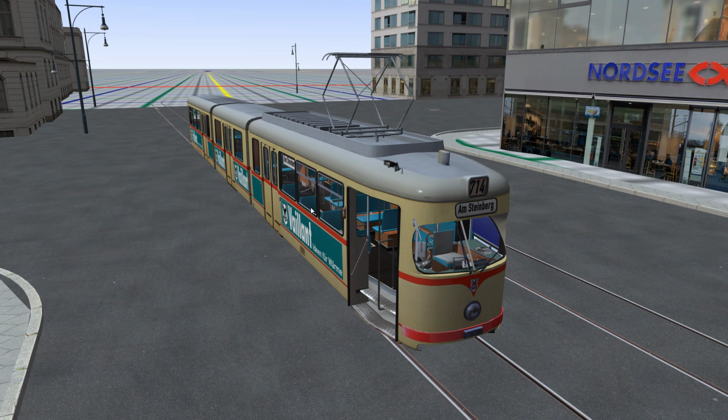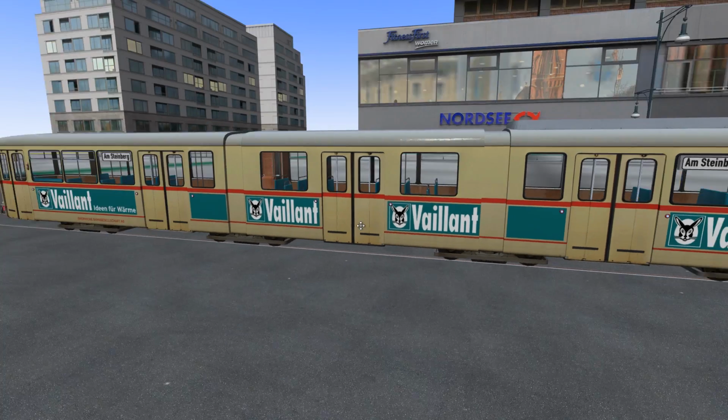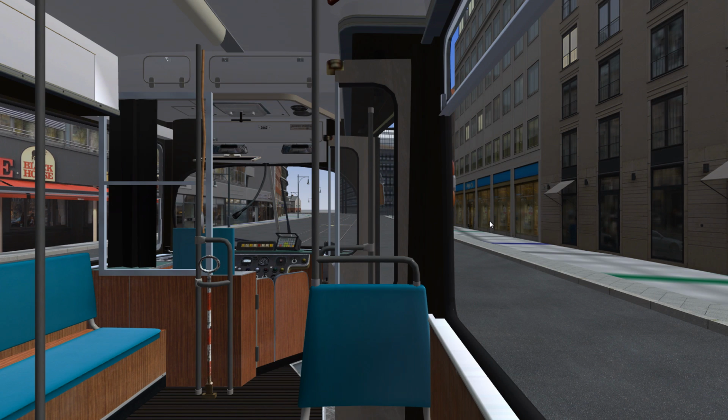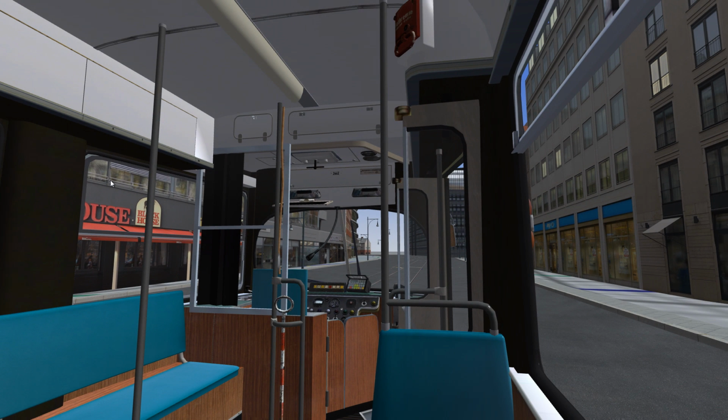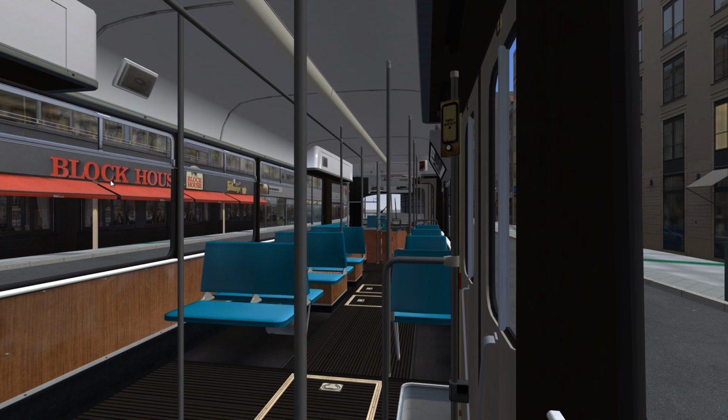It's about the GT8. It's a tram from Düsseldorf in Germany, built by DUWAG from 1956 to 1969, and it was quite a product that went around the world, built in over 1,000 pieces. No, not pieces, but I think you understand what I'm trying to say.